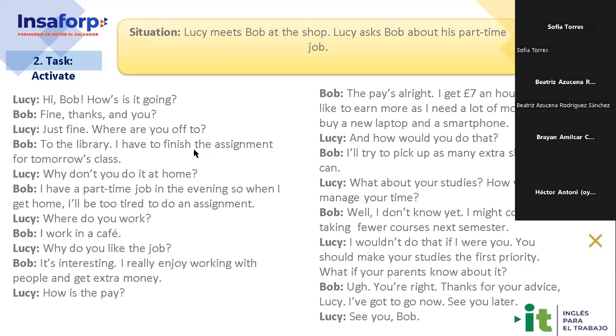I have to finish the assignment for tomorrow's class. Tiene que terminar la tarea para la clase de mañana. Why don't you do it at home? ¿Por qué no lo haces en casa? I have a part-time job. Tengo un part-time job in the evening. ¿Tiene un trabajo de qué? De medio tiempo. De medio tiempo en la noche. So when I get home, I'll be too tired to do an assignment. Entonces cuando llegue a casa va a estar muy cansado de hacer su tarea.